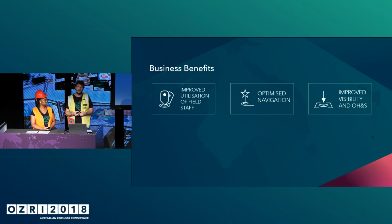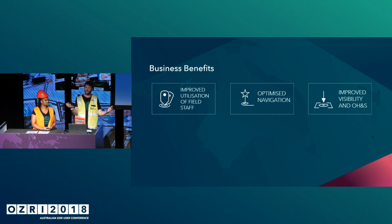As an operations officer, having visibility of who's where in the field allows me to manage risk. Occupational health and safety, so I can keep field crew out of harm's way. It also allows me to appropriately task field crew because I know where the activities are and I know where my field staff are, so I can choose to assign tasks to the closest individual.